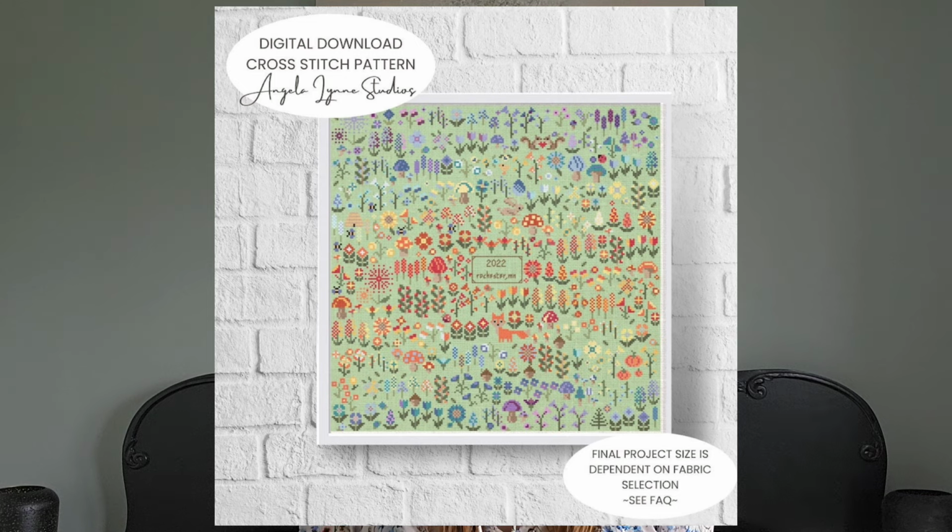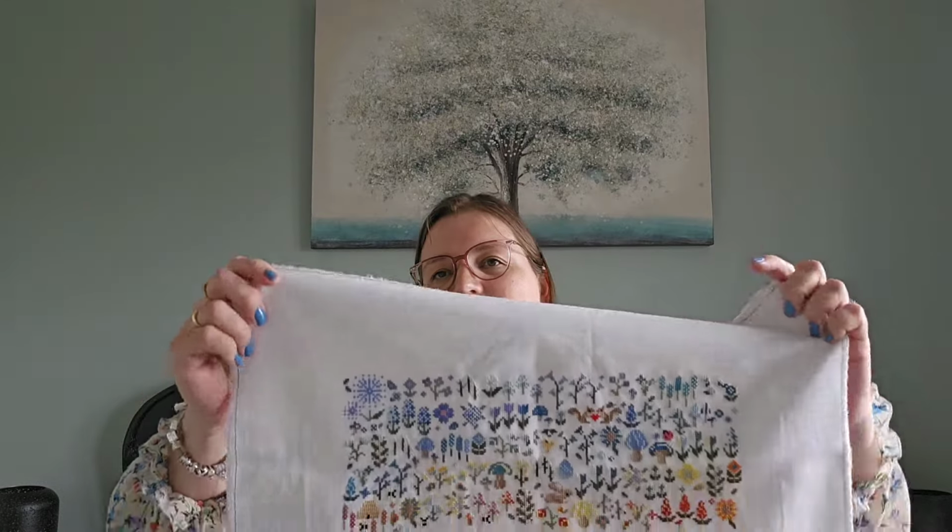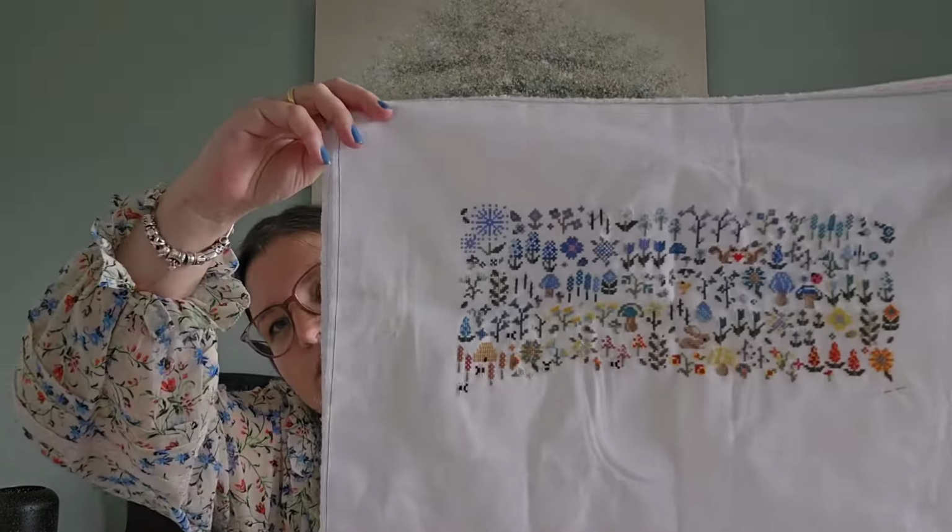Oh, I missed one project. I forgot to show you one project. I stitched on this project as well. It's the Temperature Garden by Angela Lynne Studios. And here is how it looks when it's finished. And here is how it looked last time that you saw it. I stitched a lot on this project, so I don't know why I forgot it, because it's so much fun.